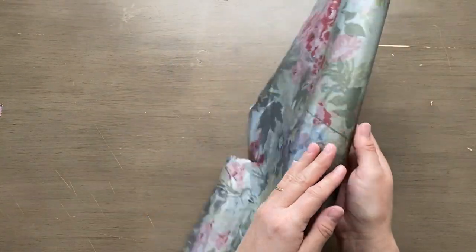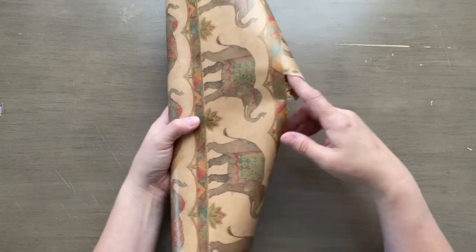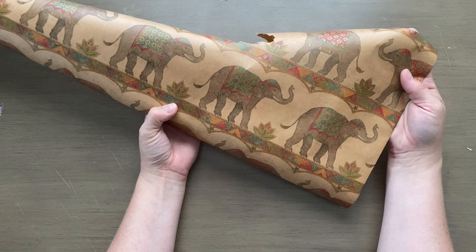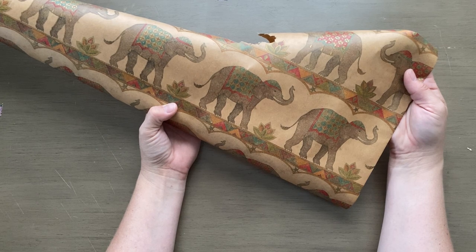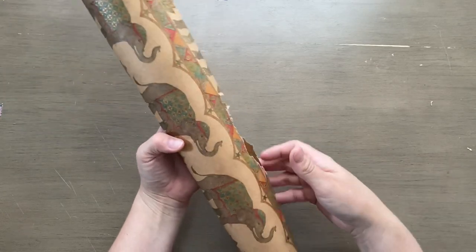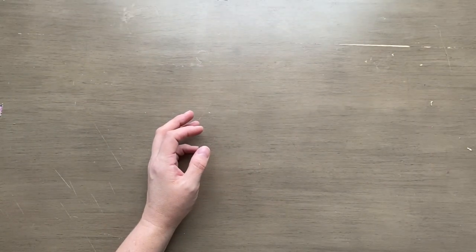Flowers. It's wrapping paper, but it's like craft paper. So I like to take the craft paper or paper bags and make it into leather, like faux leather. So I thought this would be fun to do with the faux leather and then have the background of the elephants on there. Excuse the dog.